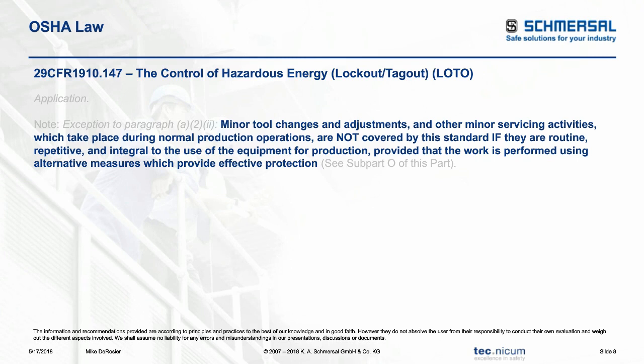Here's where a lot of our problems and controversies come from, and here's where you see different interpretation letters regarding this and discussions on boards and forums. Ultimately, every company has to clearly define in their processes, in their SOPs, what is routine, repetitive, and integral to the use of the equipment that's being used. Why would that be Lockout Tagout or not Lockout Tagout? And what the Lockout Tagout standard is referring back to is that if it doesn't apply to the control of hazardous energy, then it falls under the machine guarding standard.